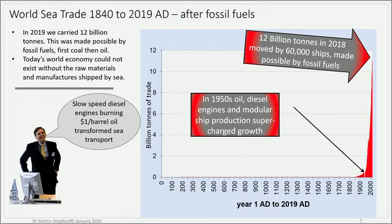One can't overstate the importance of the diesel engine in all of this. It burned oil that cost $1 a barrel, and it was so easy to handle. It was so rich in energy, you didn't need much of it.